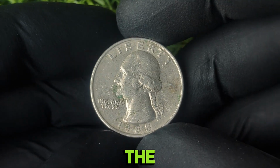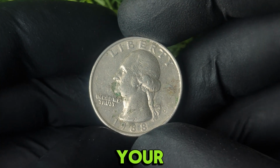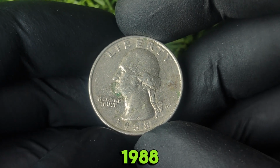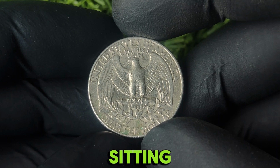At the end of the day, the 1988 D quarter is a reminder that hidden treasures might be in your pocket right now. That $1.9 million coin was once just pocket change too. So, do you have a 1988 D Washington quarter lying around? Go check. You might be sitting on a fortune.